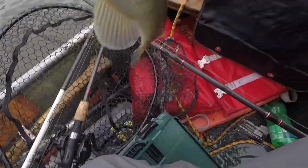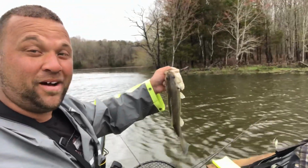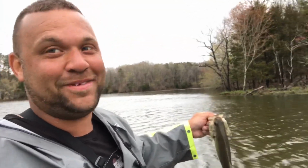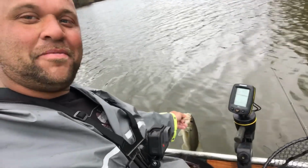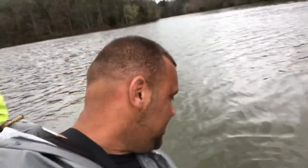Might be a sign. Rattle Trap bass, guys. I'm gonna turn him loose in this same spot. Hopefully he's here tomorrow so we can catch him again. Yeah. Bye-bye, buddy. And he's gone. I said I just got him off that Rattle Trap, guys.